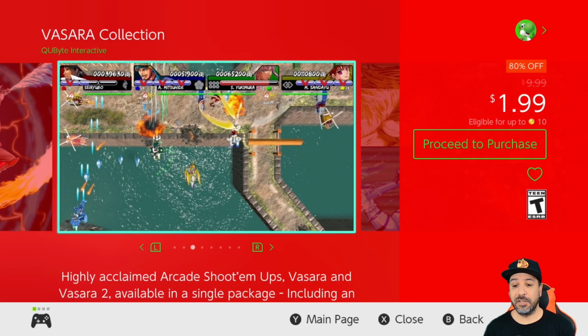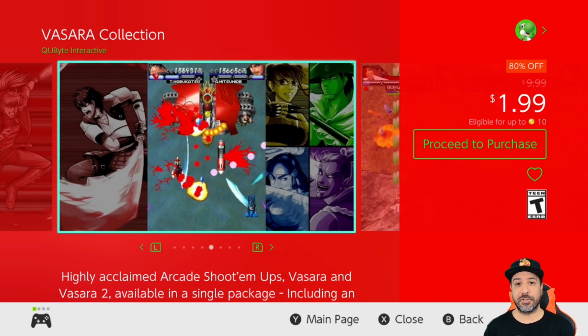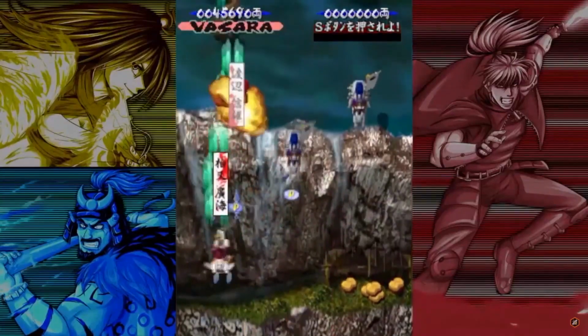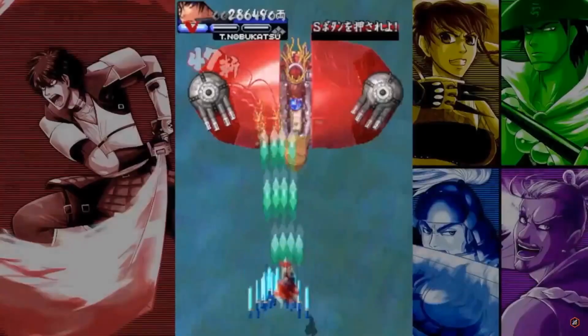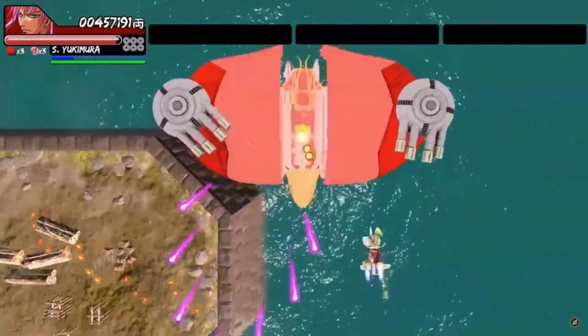Now, our next deal on today's list is another amazing one yet again, with the Vasara collection back to 80% off, dropping the price to only $1.99, and this one will be running till February 9th. Now, basically, in this collection, you're actually getting 3 different entries from the Vasara collection that are top-down shoot-em-ups. 2 of them are arcade ports of some pretty great arcade hits, and the last one is a more modern iteration of what the series would have looked like in full screen.